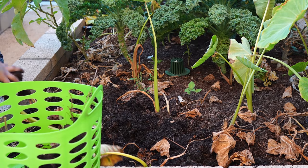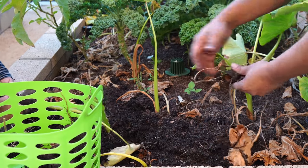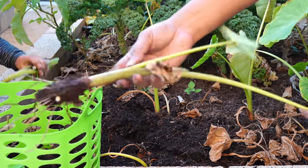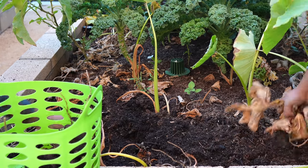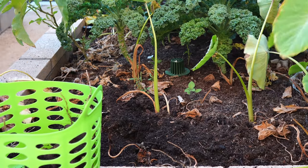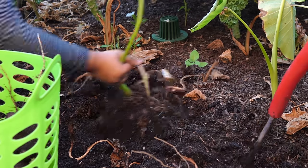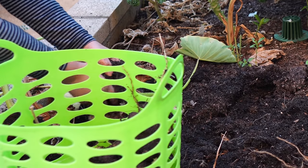And this is also a fun thing for kids to do. They love harvesting taro root. Now make sure that you use a garden fork and not a spade to avoid damaging the delicate taro tubers that are growing around. And once again, once you harvest these tubers, you can always plant the main plant back, or you can even plant some tubers back, which will grow into new plants.